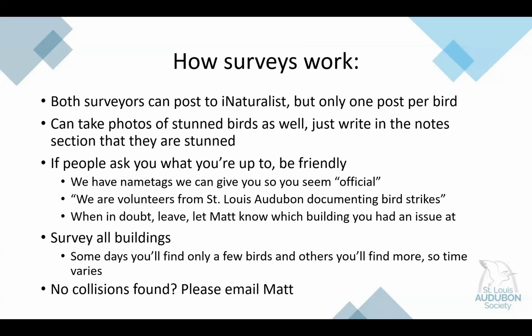In the event that you're ever at a property and you're asked to leave by, like, building security, that doesn't happen very often, but it can happen. Usually if you just take the bird with you, they're fine with that. If you're ever in a situation where you're feeling unsafe or in doubt, just go ahead and leave, and please let me know what building the issue occurred at.